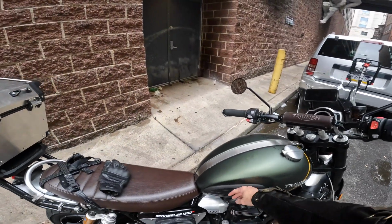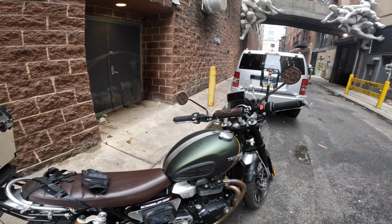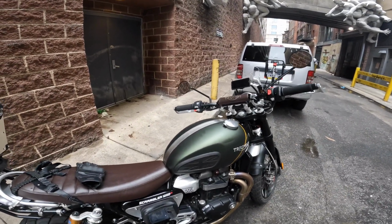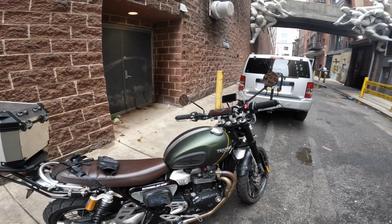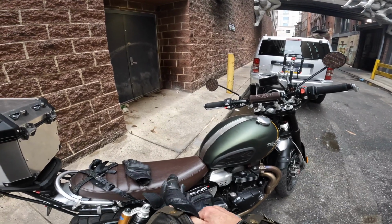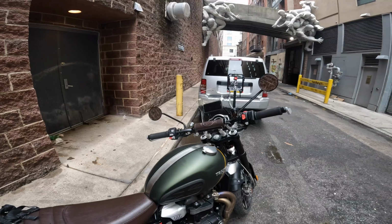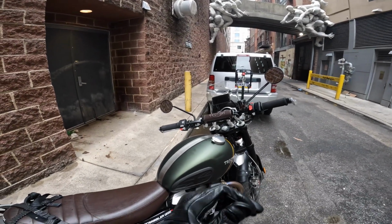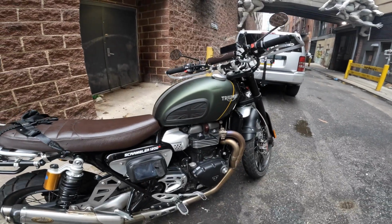And I put on these tank pads, mostly for performance because I love wrapping my knees. I love squeezing the tank. It just gives me that extra stability. But they also look pretty sweet. I went with the Motone pads, mostly because I like the British flag. The ones that come with the Scrambler, or the ones that are an accessory OEM style for the Scrambler, I wasn't as fond of. So I went with these Motones and I'm very pleased with them. They fit the tank great.